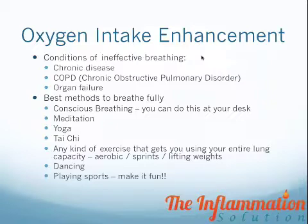So let's go back to oxygen intake enhancement. Conditions of ineffective breathing: we have chronic disease, again COPD, chronic obstructive pulmonary disorder, and then organ failure. So the best methods to breathe fully, well, there's a few. Is to be active, of course, and there's conscious breathing, and you can do this at your desk at work. It just means taking 10 minutes out, 5 minutes out to just really breathe consciously.